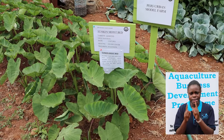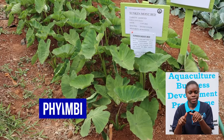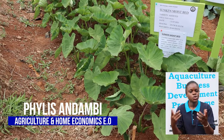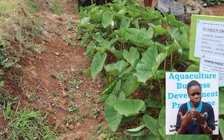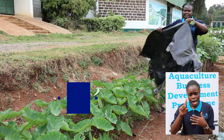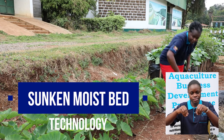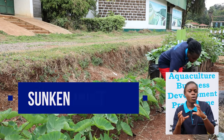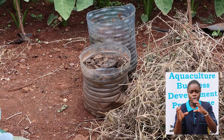Today we are talking about a sunken moist bed garden. For a sunken moist bed garden, we shall need several materials. One, we shall need polythene paper that is 1,000 gauge. We shall need soil, and then we shall need manure. For soil and manure, our ratio is 1:1.